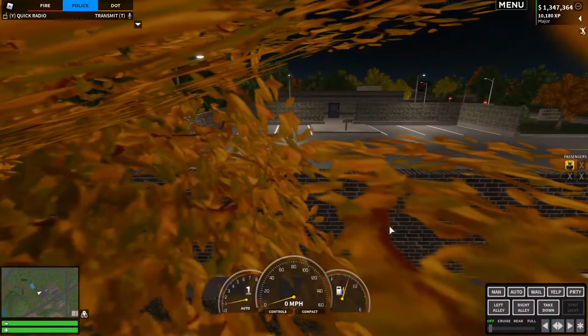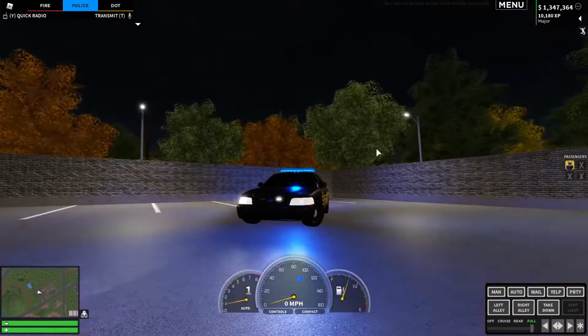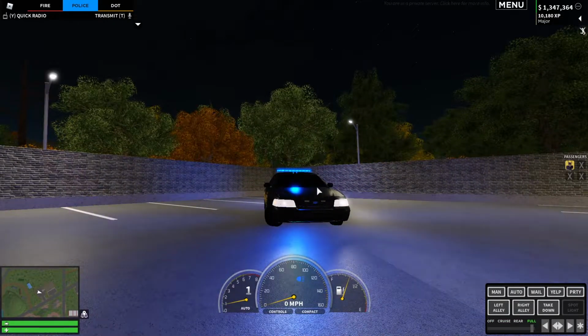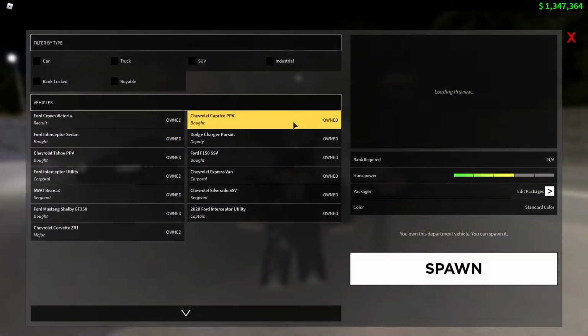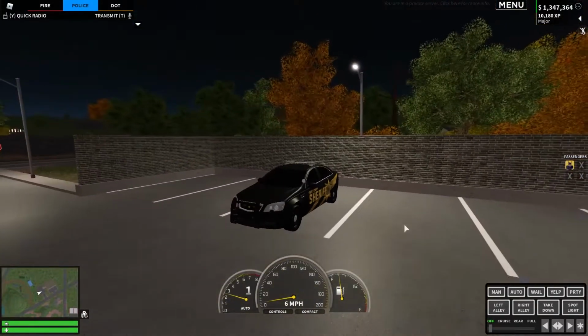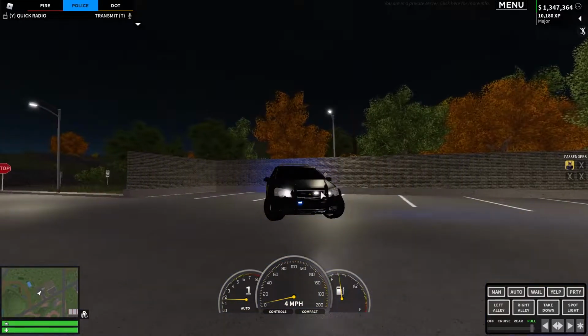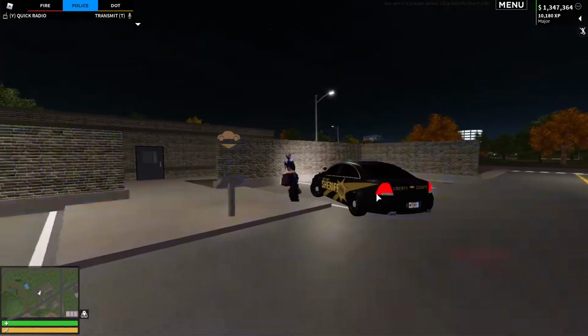I will speak. I'm not gonna let my past self do that. Here's the Ford Crown Victoria. No ram bar or spotlight. Very clean looking. Then we have the Chevy Caprice. Actually, like the police team, this is exactly the same. So with the ram bar and the spotlight, nothing too special there.